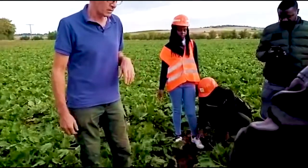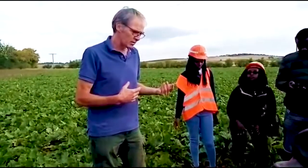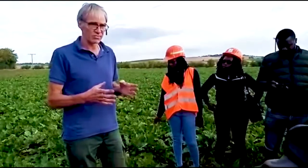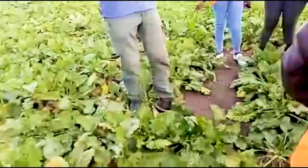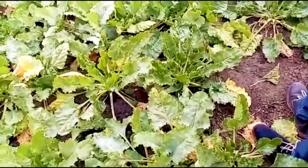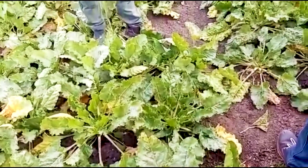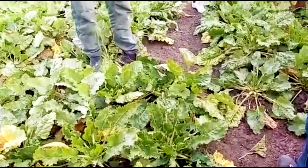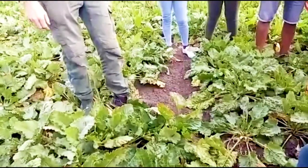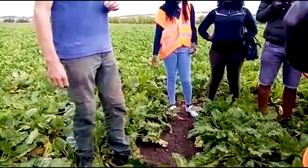In organic farming, it is more usual to grow cover crops, which is a very important part of conserving the fertility of the soil. So the first question was, what will you grow after the sugar beet? Here normally it is wheat. The main crop in this region, I guess about 60 or 70% of all the terrain, is winter wheat.